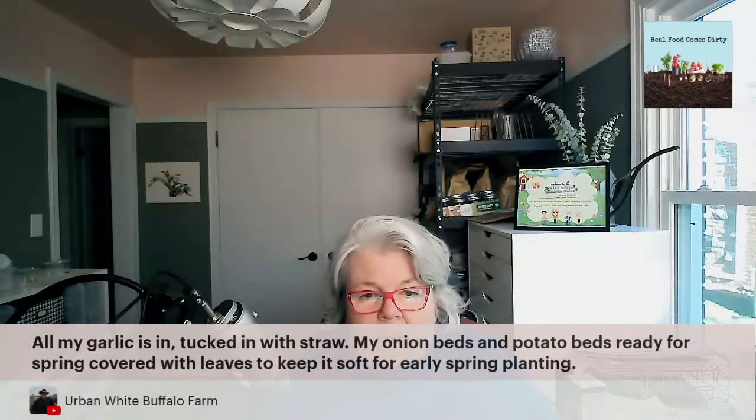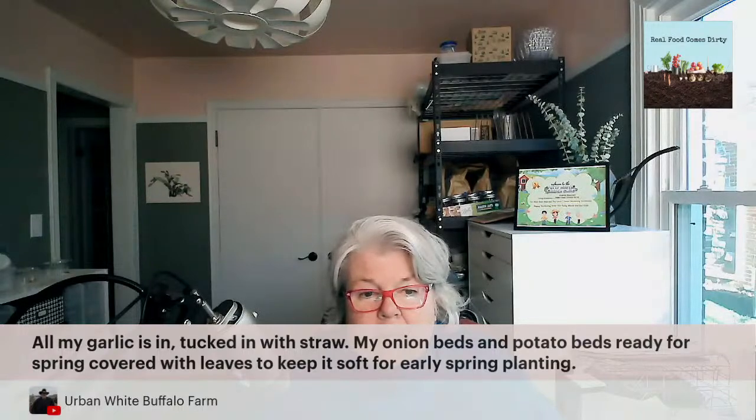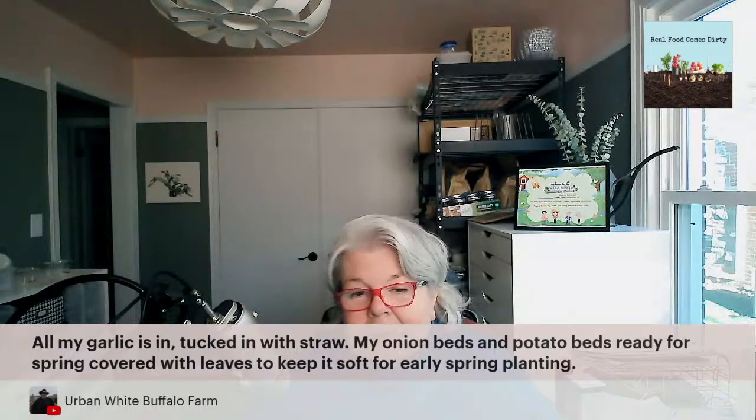Steve is saying that his garlic is all in, tucked in with straw. You know what I've noticed when you put straw on your garlic or onions, you see where the squirrels go. It's very easy to identify because they just make a bloody mess of that. My onion beds and potato beds are ready for spring, covered with leaves. Awesome. You're ahead of me there.